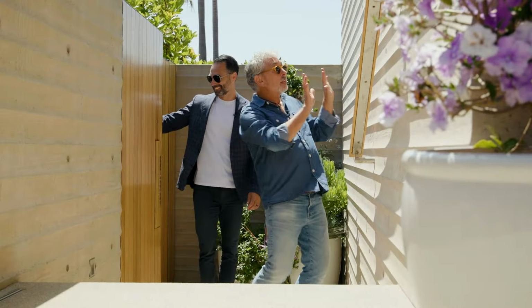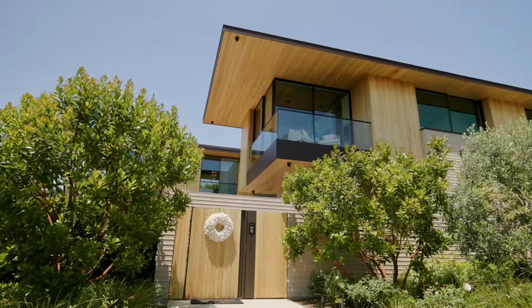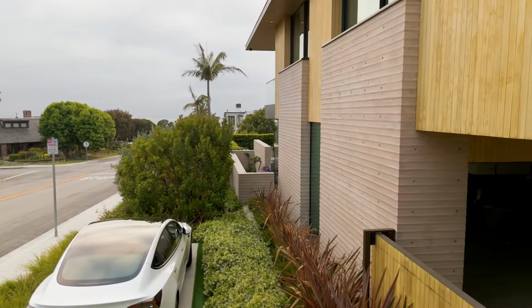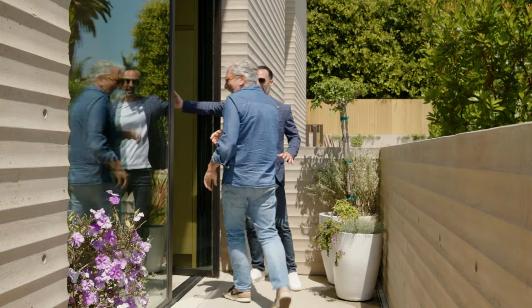Anthony, I love these little anticipation moments in these entranceways. I know I'm about to see something fabulous, but you're holding back on me here. We are, intentionally. We wanted to create a moment of pause and specifically choreograph a poetic journey from the sidewalk all the way to the front door. Give me a little glimpse there. Just a peek, but you're about to see the whole thing. Come on in.